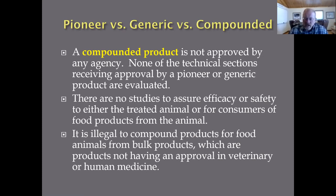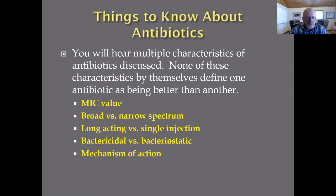If it was not prepared for ones that were already approved, or you go somewhere and buy that outside of that VCPR, then it's an illegal product. But this helps you understand the big differences between the terms pioneer versus generic versus compound. And when you get into a compounded product, you're into a whole other set of rules and applications.